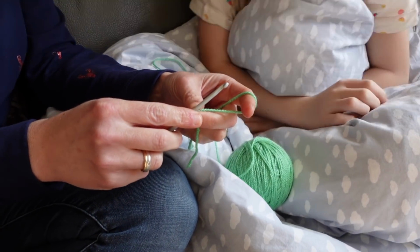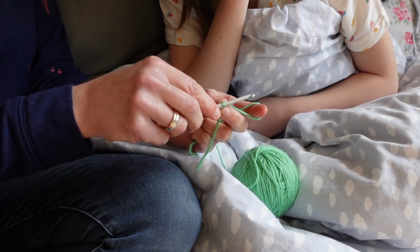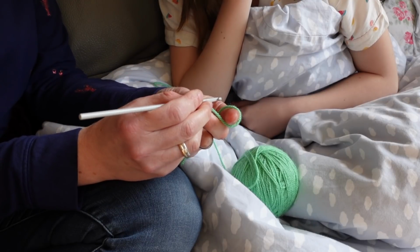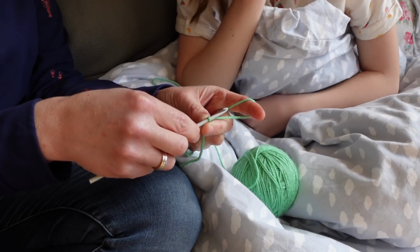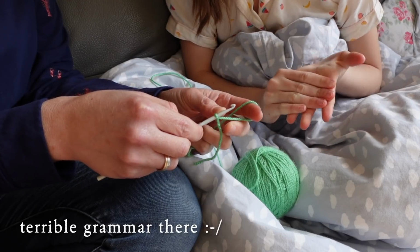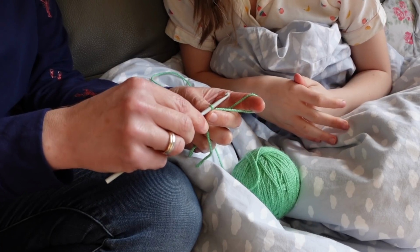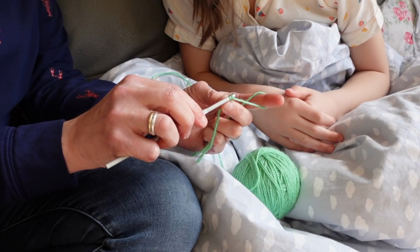Are you watching? I've started you off with a slip knot. And you can hold it like a knife. Like that, how you'd hold a knife. Or you can hold it as you would hold a pencil. So you have your thumb where the numbers is, yeah? And keep your thumb and finger of this hand to secure it so it's not flapping around all over the place. And what you're going to do is grab the yarn and put it through the loop.